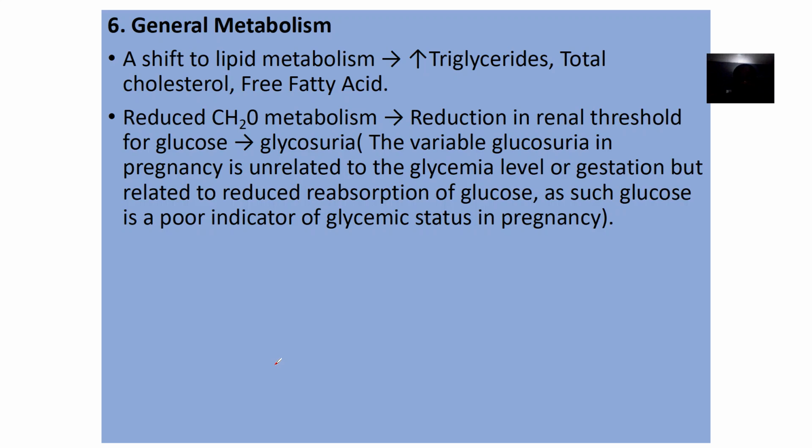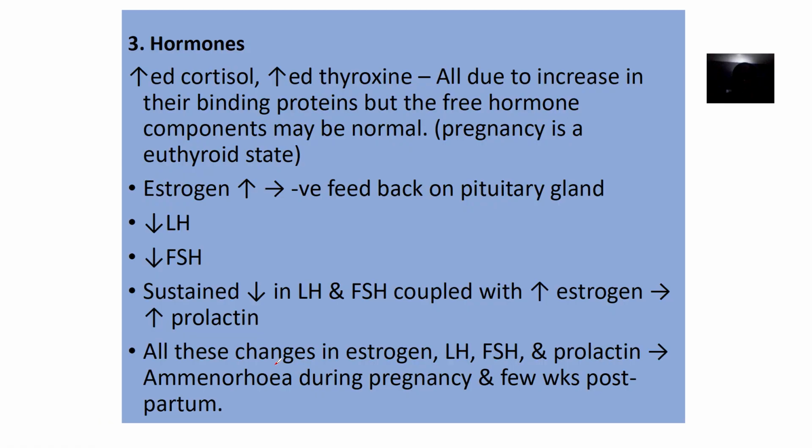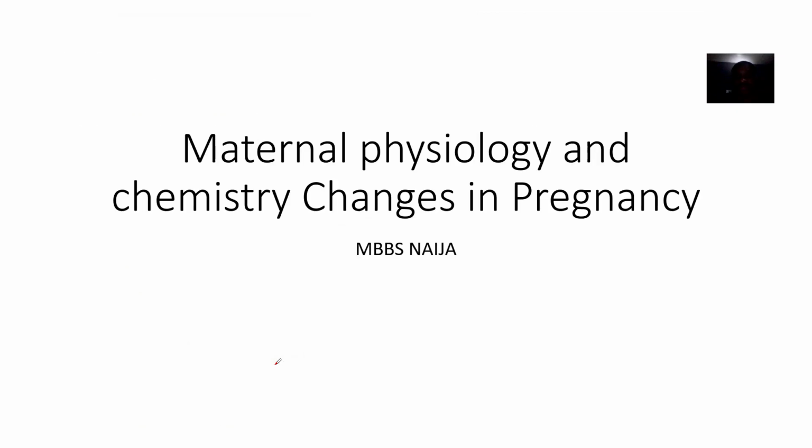Then general metabolism. All right. So lipid production is high. So there's high triglycerides, there's high cholesterol, there's high free fatty acids. So those are the various changes a woman should see in her chemistry and physiology once she's pregnant.